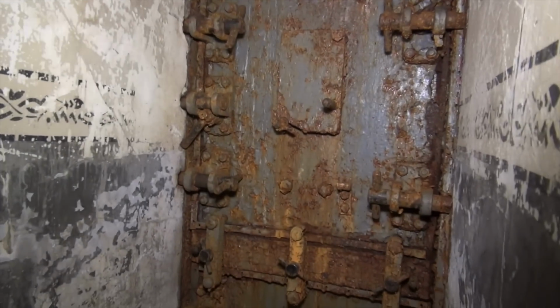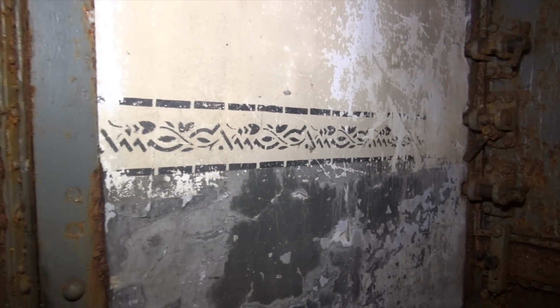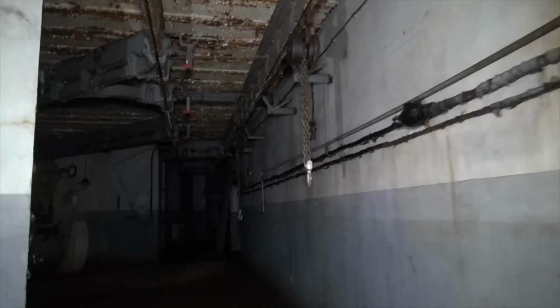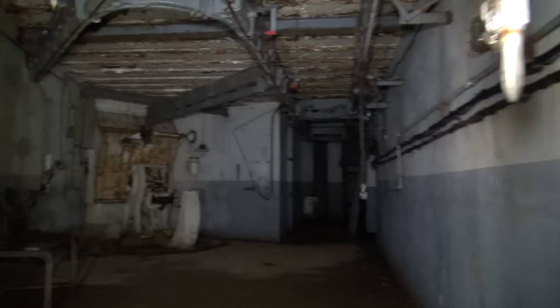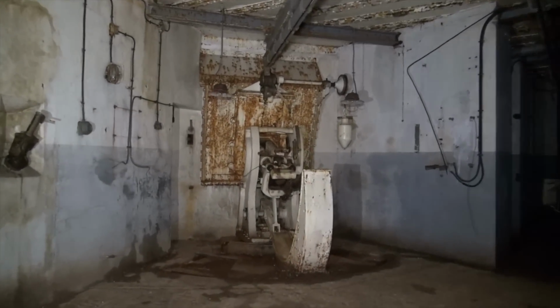Oh yes. Even here, they painted the walls. There is perhaps an artist in this section, no kidding, or an officer with artistic leanings. Yeah. I'm trying not to say that. Oh, and that's okay now. Yeah.